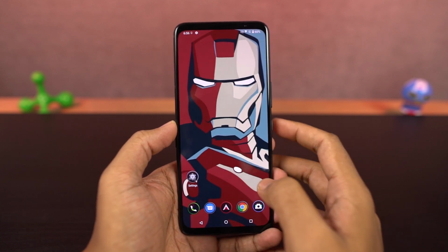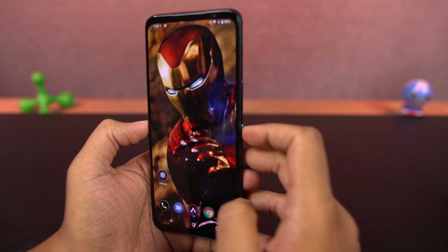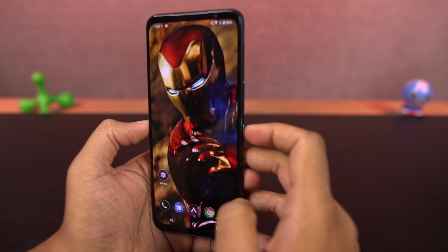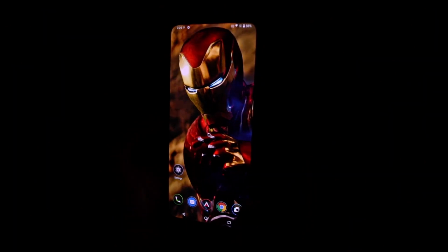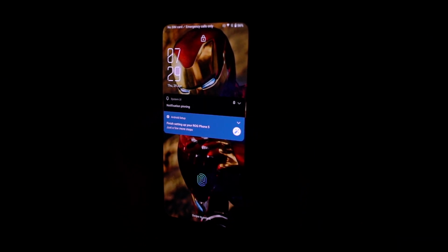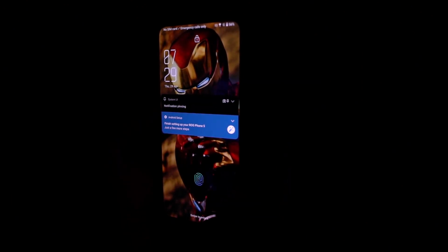This phone has an in-display fingerprint scanner, and that's super fast at unlocking the phone. And you also get the regular face unlock feature, which is also pretty fast. In good lighting conditions, it is super fast. Even in low lighting conditions, it still works and it is pretty fast. And in complete darkness, it doesn't work. I tried with normal brightness and a darker wallpaper, and it didn't work. But later I also tried with a lighter wallpaper and increased the brightness, and it worked. So in complete darkness, just increase the brightness to make it work.